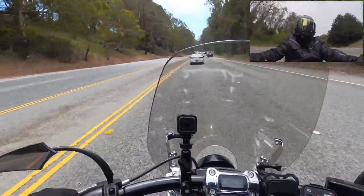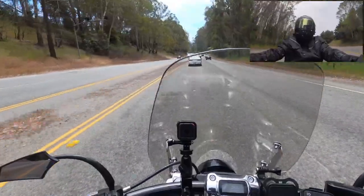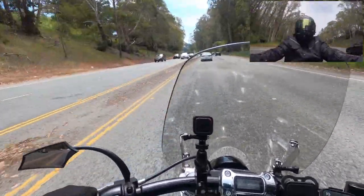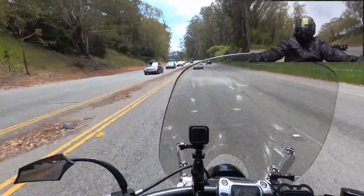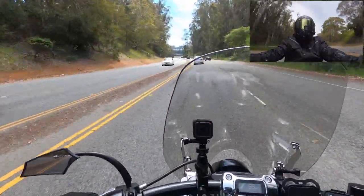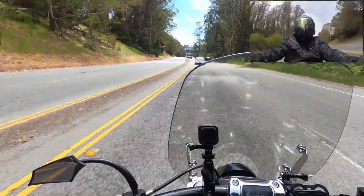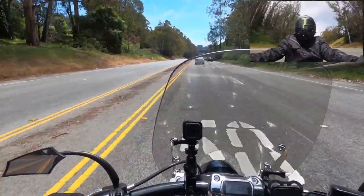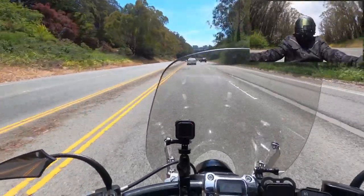So yeah, it was a real beautiful ride Tuesday. Not a cloud in the sky, no fog. It was really nice. I miss that weather. I miss it a lot. Now, as you can see, the sun's coming out, the fog is ending. I'm literally 10 minutes from this sunshine.